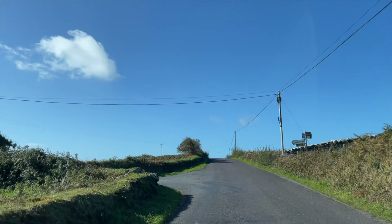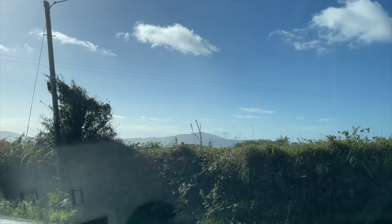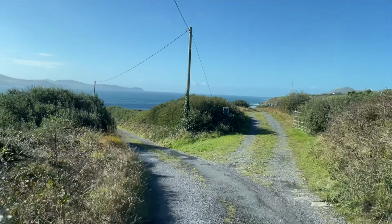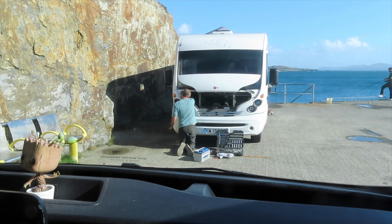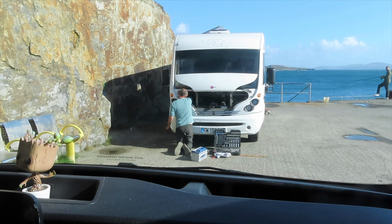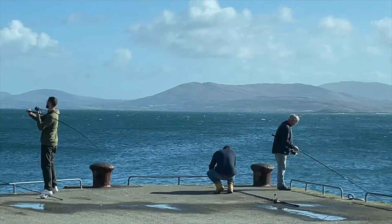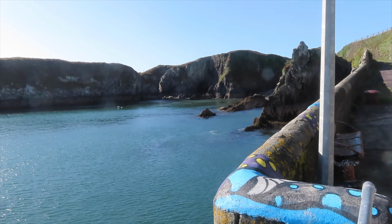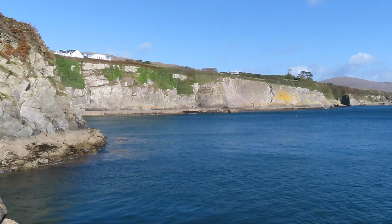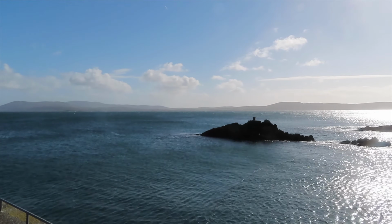And we move on to a couple of stops, the first being at Dunmanus Pier. And it looks like this French motorhome is doing some running repairs. Mind you, his companions don't seem too worried. It's too early for us to stay the night, but it looks a good spot for a couple of vans.